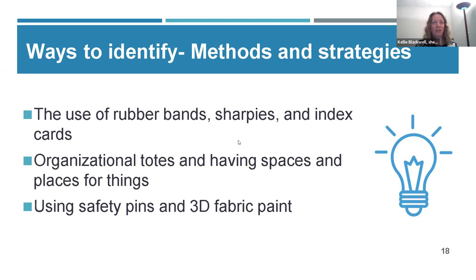Furthermore, if you add the Sharpie and the index card, you can write with a Sharpie larger than the can might be, and then use the rubber band to secure the index card on that food item, just as an example. Really low-tech solutions here. And then we're going to talk a little bit more about using RFID or radio frequency ID in the next slide, but there's another way that you can use rubber bands and index cards using a PenFriend as an example.